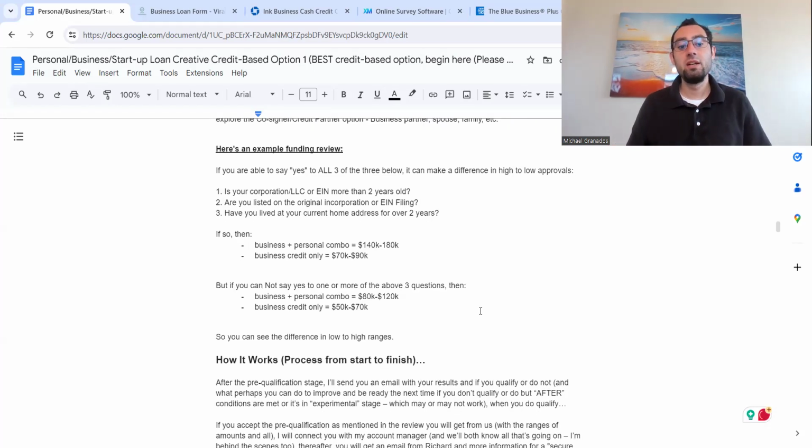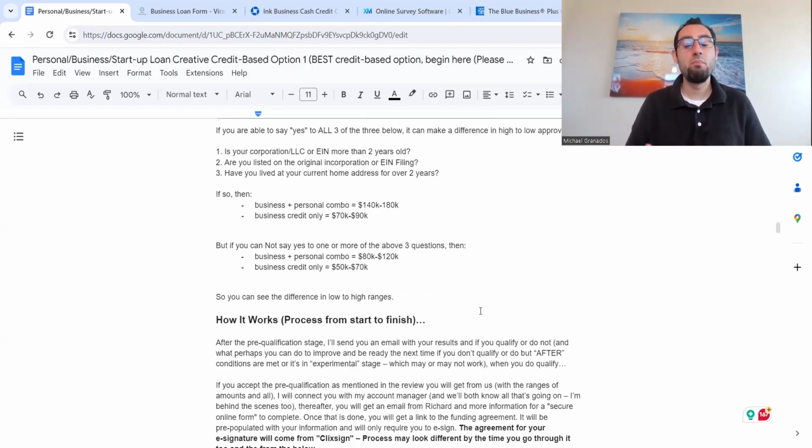Here's an example of funding. If you're able to say yes to all of these, then potentially a business plus personal combo of 140 to 180K, business credit only 70K to 90K. So it drops when you can't get both of them. Sometimes one or the other is more. But if you cannot say yes to one or more of the above questions, then the business plus personal combo is 80K to 120K, business credit only 50K to 70K. So you can see a 25 to 50% plus dip in the amount of an approval from one, not just business and personal, but from one.